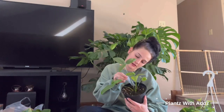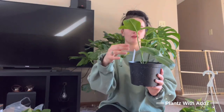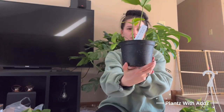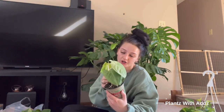What else? Okay, this is a philodendron Goeldii. I've never seen one like this. Super pretty. I think this might be the newest leaf, but this is so adorable. I love philodendron.